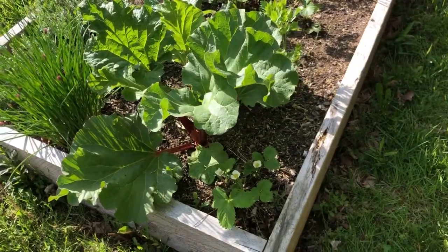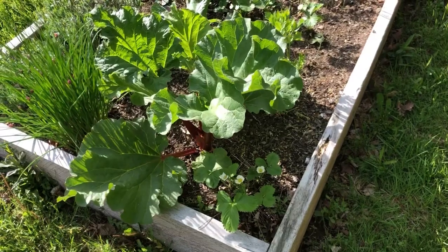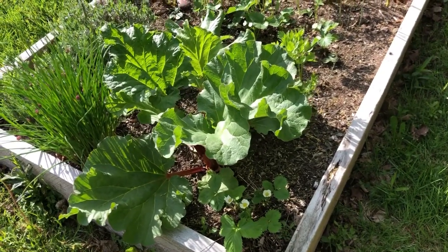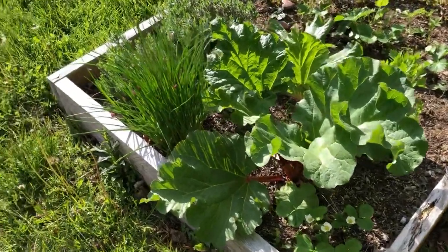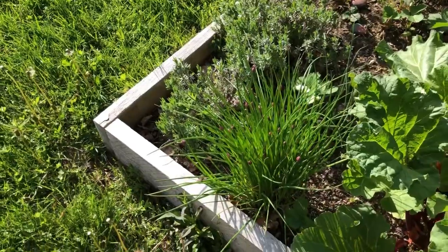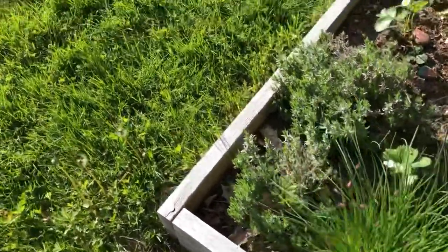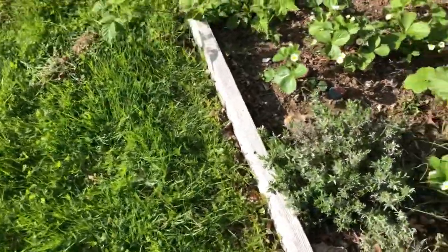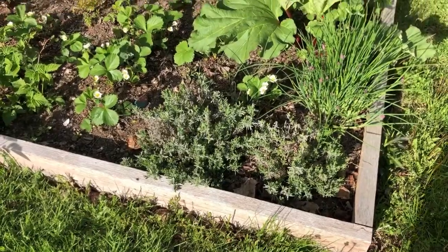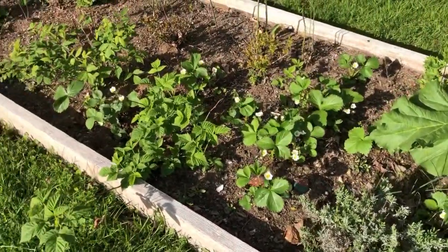There's strawberries scattered throughout. These are an everbearing. I'm not sure what the variety was. It may have been one of several. This was a chive plant that bloomed last year for the first time. I think this is its 3rd year. I started it from seed as well. And these are 2 lavender plants. Also started from seed. There's some more strawberries.